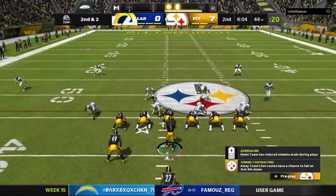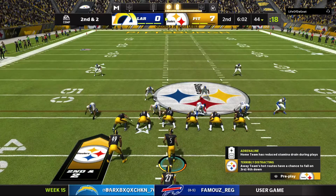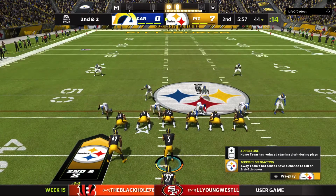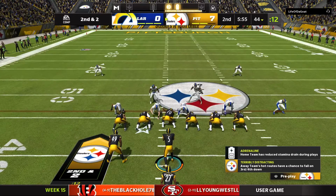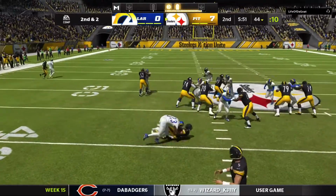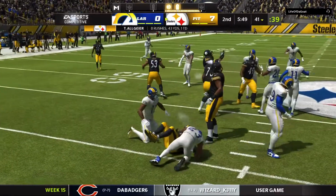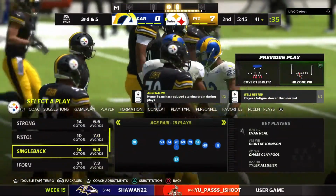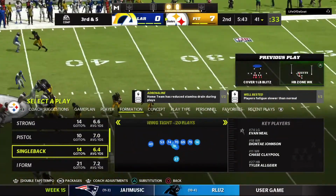8 yards the tally on that 1st down run. Here's 2nd and 2. And he'll give it here to his running back. And he is met in his tracks behind the line of scrimmage. That's a big loss of 3, and it brings up 3rd down.